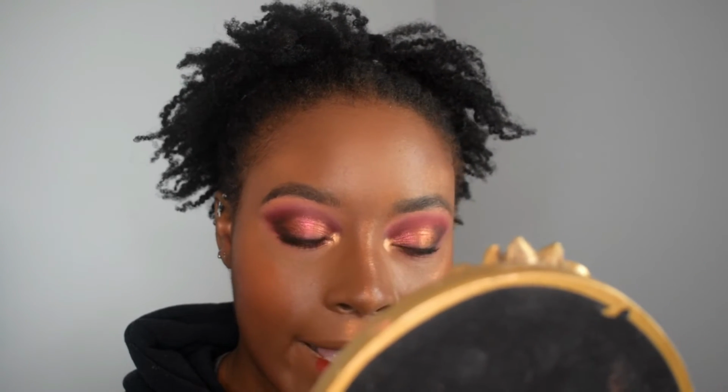And then I'm gonna put on my lipstick. I'm actually gonna go ahead and just use the red in my Project Pan. It's from the Sephora collection. And yeah, I think I'm just gonna use that. Oh, this is a true red. Okay. And this is thick.